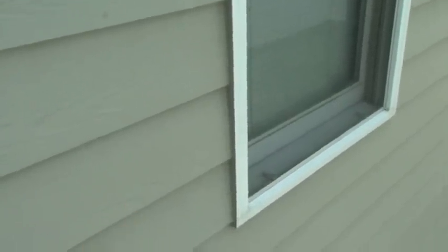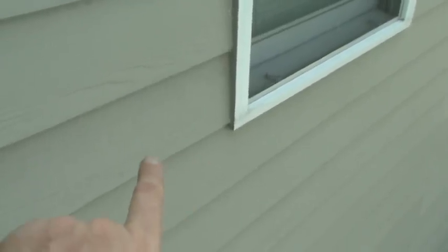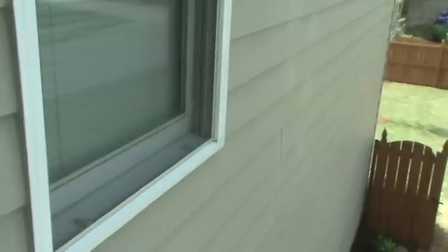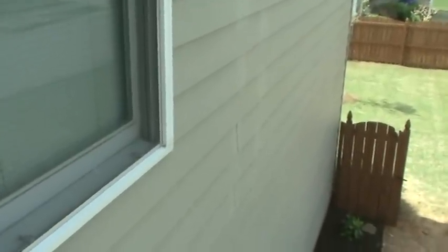You can kind of see where the caulk has failed. Always look for the black on your house. See this trim down here at the bottom? You'll see now this one was caulked. If you look over on that right corner, you'll see that distinct black line at the bottom edge. That piece of trim has never been caulked.